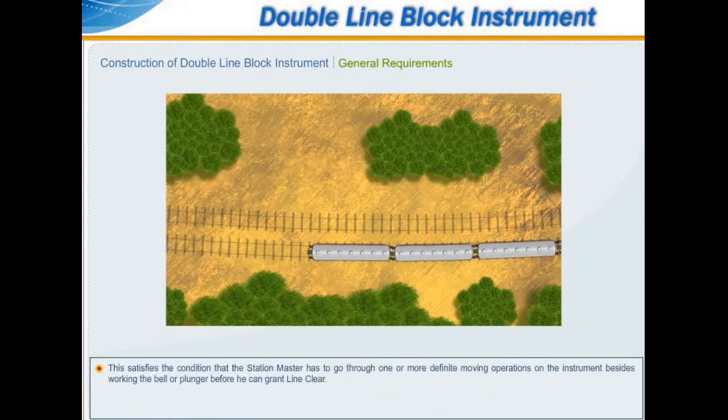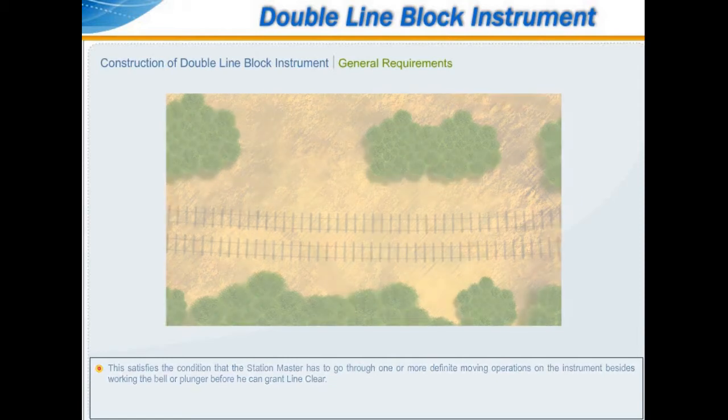This satisfies the condition that the station master has to go through one or more definite moving operations on the instrument besides working the bell or plunger before he can grant line clear.